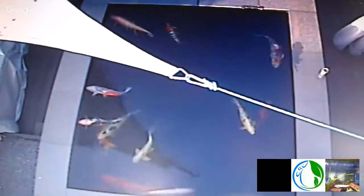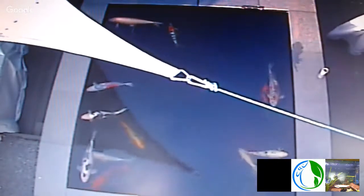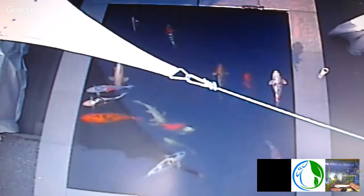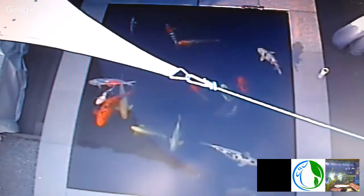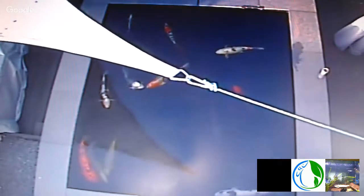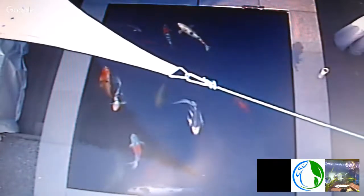Man, it looks like I ain't fed them. Here I go. Oh gosh, got too many cats up here on this tank. I'll be right back. Alright then, fine. I'll be here. That's all the food y'all getting.